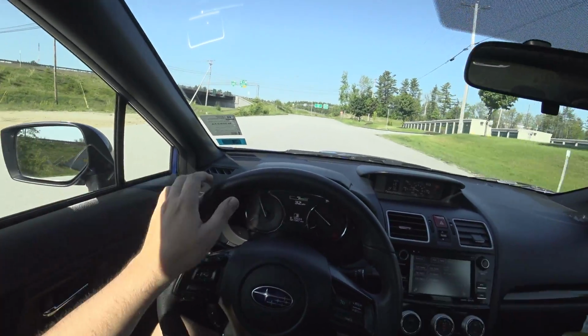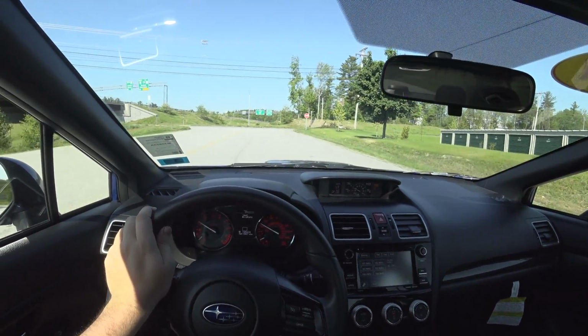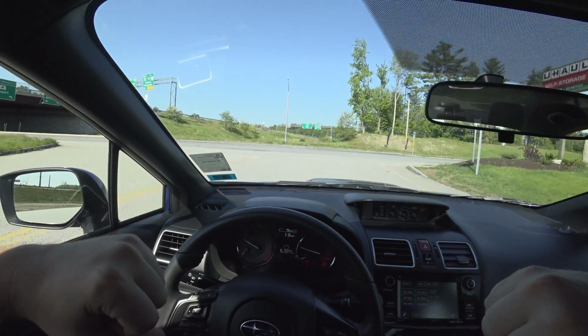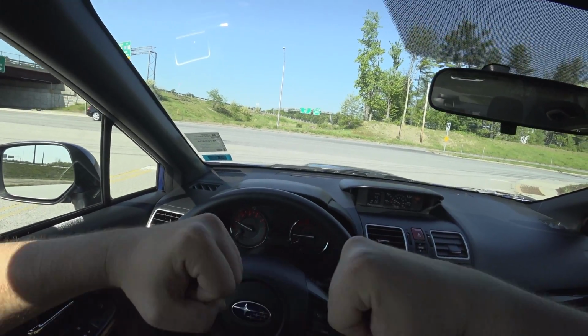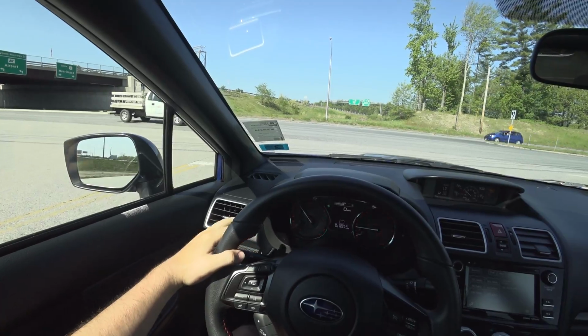Of course, the WRX uses a turbocharged flat 4 motor known as the boxer motor. It's because the cylinders are opposing, so it looks like you have two banks of cylinders on each side, and it looks like boxers throwing punches at each other.